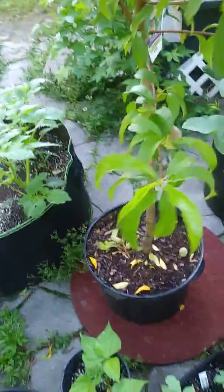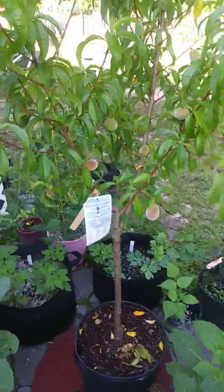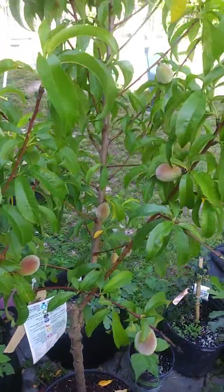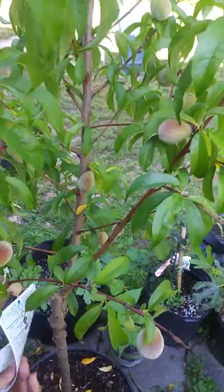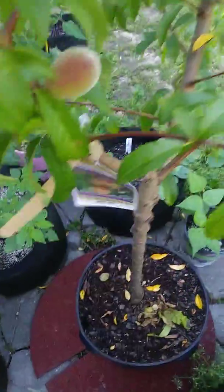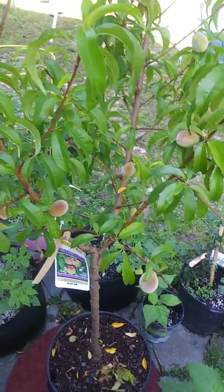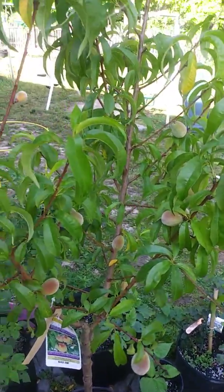Here we have one of my peach trees. I just recently got this one. It has a lot of peaches on it. This one's called Belle of Georgia peach, and it's basically a white peach. So instead of being yellow inside, it's white, and it's much sweeter. The white peaches are much sweeter than the yellow peaches. So can't wait to eat those.